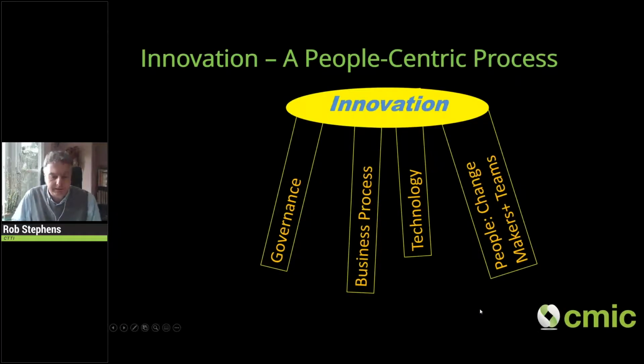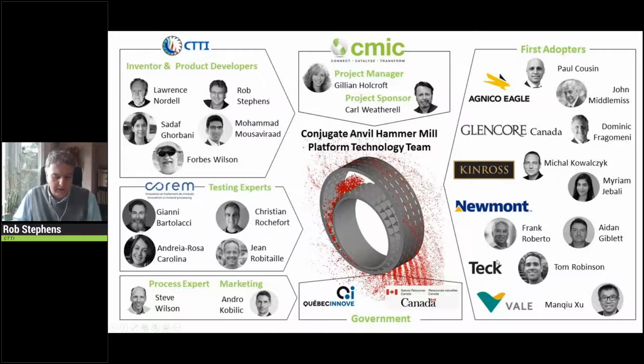Innovation is fundamentally a people-centric process. We're advancing all of the legs of the innovation stool, but the people leg is bigger for a reason. We have a great team who have come together to work in a collaborative manner on this platform technology project. As Henry Ford said, coming together is a beginning, keeping together is progress, and working together is success.